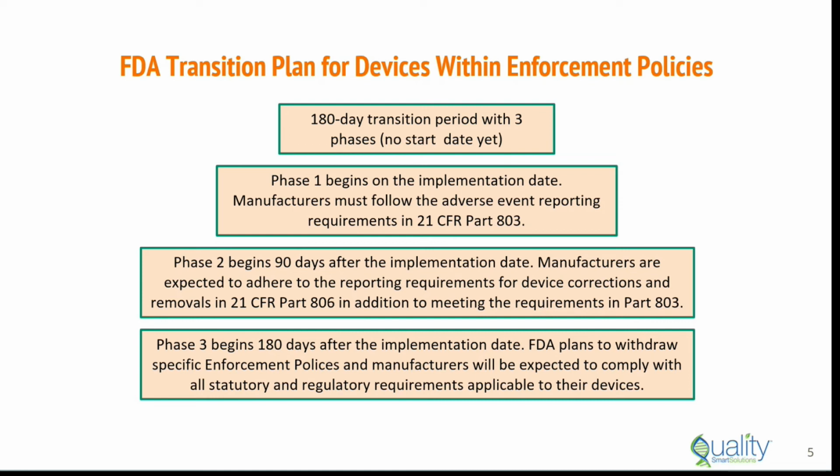Manufacturers are strongly encouraged to work to complete submissions well in advance of the start of phase 3. This is to avoid potential delays created by a large influx of new submissions and to best serve the public health. FDA will expect the removal of all devices unless a marketing submission has been submitted and accepted by FDA before the start of phase 3, and FDA has not taken a final decision on the marketing submission.